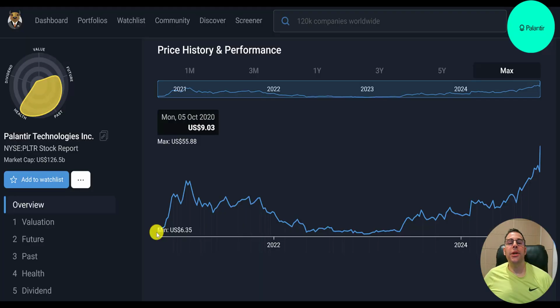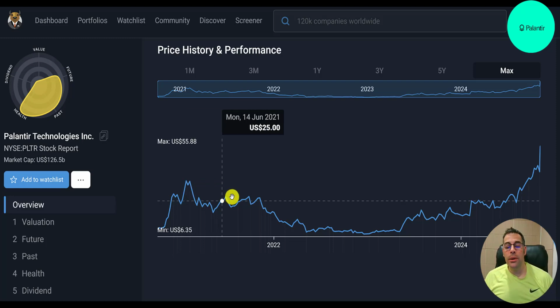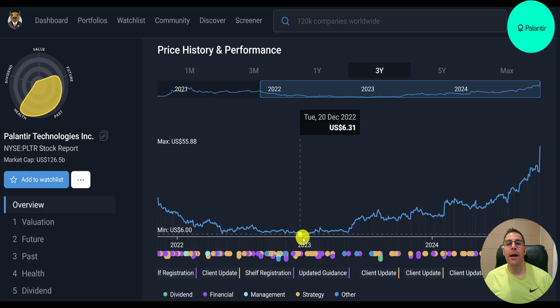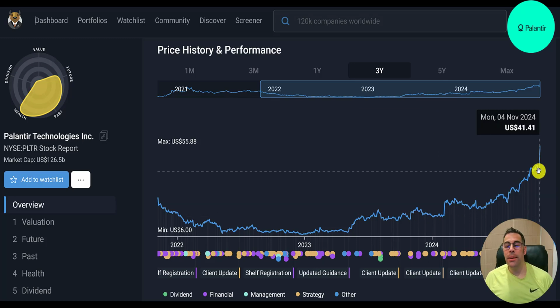They started trading at the end of 2020 around $10 a share, and right away the stock jumped. After 3 months it was up to 36. So it was up like 300%. But then it fell real low. Its low point was $6.35, and that was in the beginning of 2023. An amazing time to buy the stock, because ever since then, it's done really well, especially the past week.